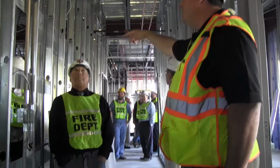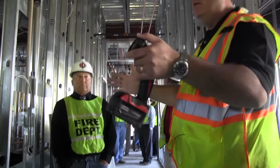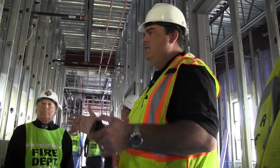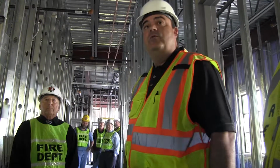Up there where that door is, high capacity storage. So the rolling shelves that can squish together. We have high capacity storage units that are going in there so we can maximize our space. So it's a fairly small space, but we can store a lot of files in that room.